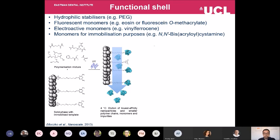And how do you do that? The way to do it is basically after the very first step. So after the very first elution in conditions where you remove all the non-polymerized material and all the low affinity material, rather than giving a shock to the system and eluting the high affinity material, you retain them in place and you add a shell-forming monomer.